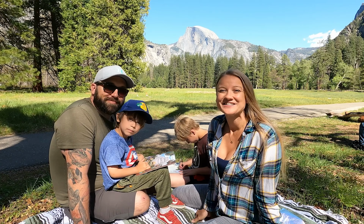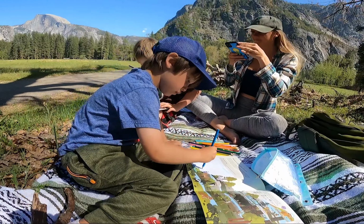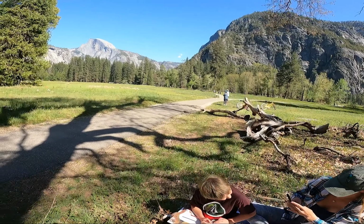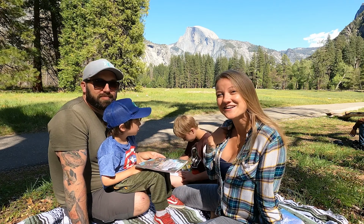Hey everybody! So we are here in Yosemite Valley. We've got a great view of Half Dome right behind us. The kids right now are just working on their junior park ranger booklets so that they can get a really neat badge. And then we are gonna be doing the Lower Yosemite Falls Trail, and we wanna take you guys along with us.